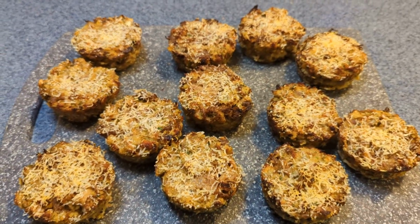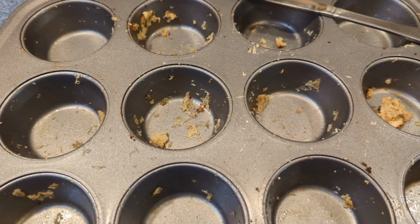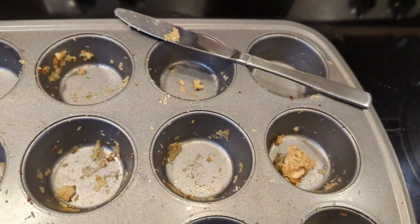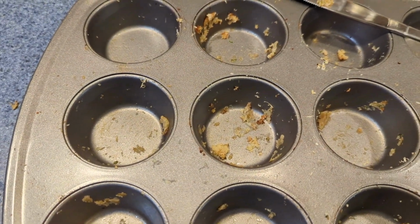Okay, so here they are all finished. They came out really good. They were actually in the oven for 20 minutes, and I put them under the broiler just for about 3 minutes. And they came out of the pan pretty good. I let them sit in the pan for about 5 minutes to set once they came out.